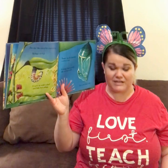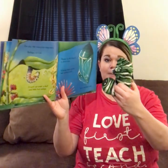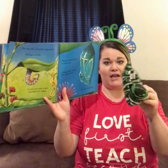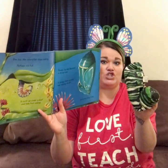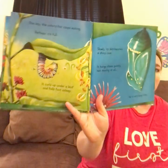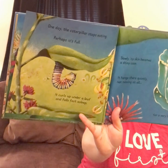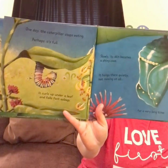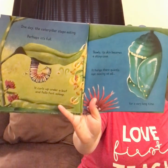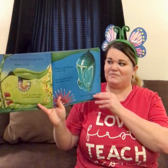So when caterpillars get full, they climb up to a leaf and they hang upside down in the shape of a J, like our caterpillar. He's in the shape of a J now. And they hang there for days and days, and they don't move, and they rest. And do you know what they're doing while they're hanging there?